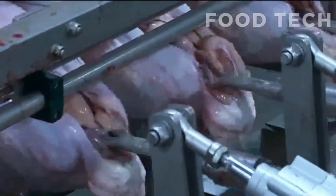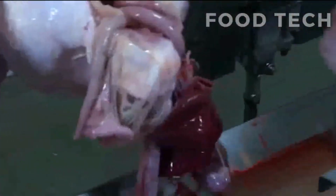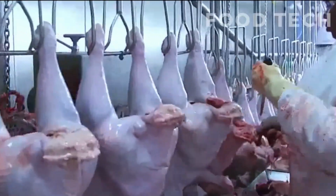After evisceration, the turkeys go through a thorough washing process to remove any remaining debris or contaminants. They are thoroughly washed with water to ensure they are clean and meet strict food safety standards.